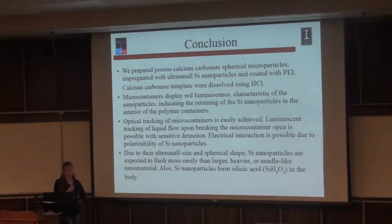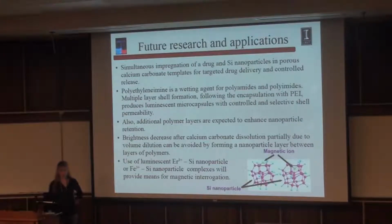As you could see, optical tracking and detection of our microcontainers is very easily achieved, and we might be able to achieve tracking of liquid flow upon delivery of the microcontainer to the point of interest and breaking and releasing its content. One of the advantages of using silicon nanoparticles is that they are ultra small in size and spherical in shape, and they're expected to flush more easily than, for example, some larger, heavier, or needle-like nanomaterial objects. Also, silicon nanoparticles are not toxic, and they form silicic acid in the body, which can already be found in the body, and this is a component of some basic medicines for common medical conditions, for example.